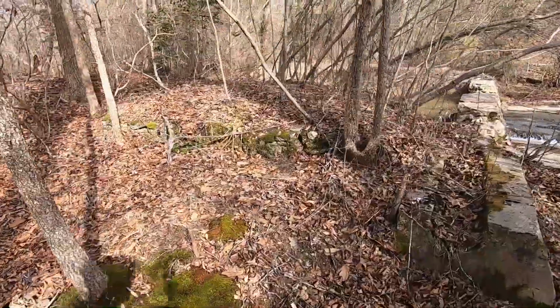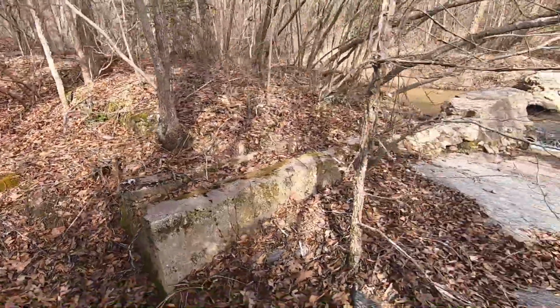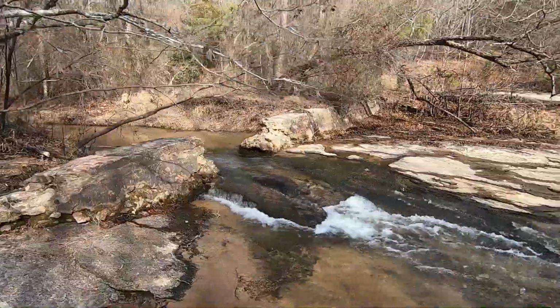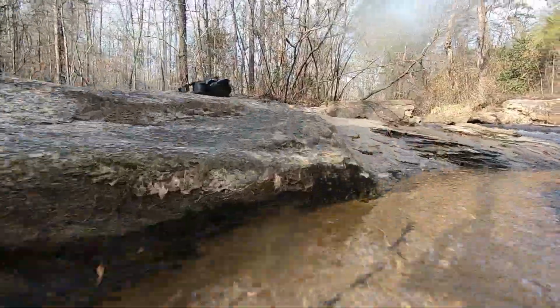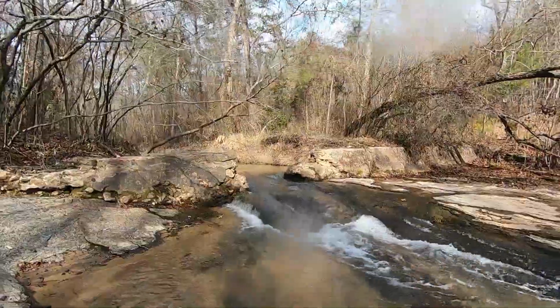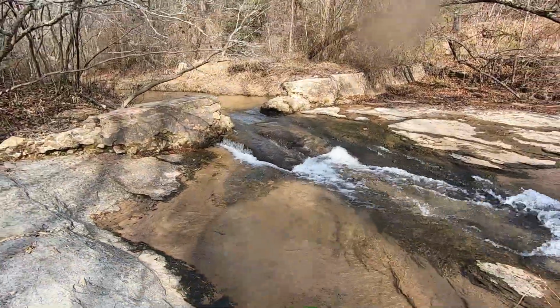About 50 yards further downstream, I found the dam. It is only 18 to 24 inches high, but given the fall of the terrain, that is more than sufficient. From the dam, a mill race was clearly visible. The components of the dam made it clear that it could be set up to control and direct water flow.